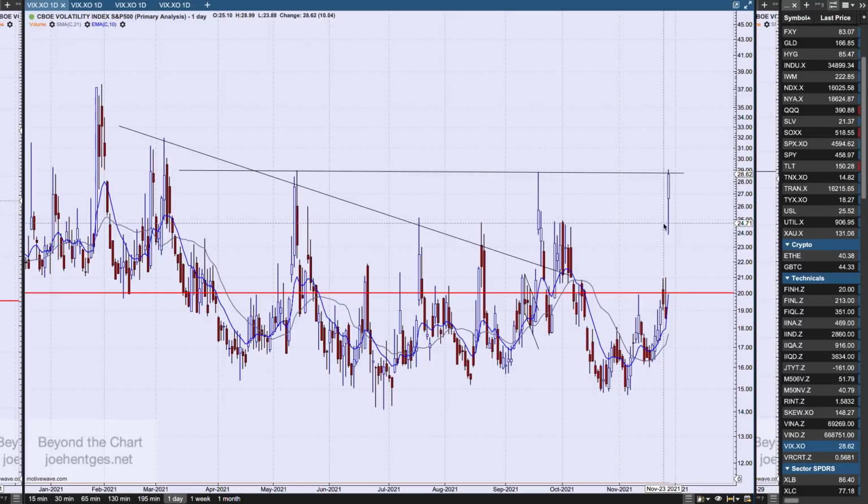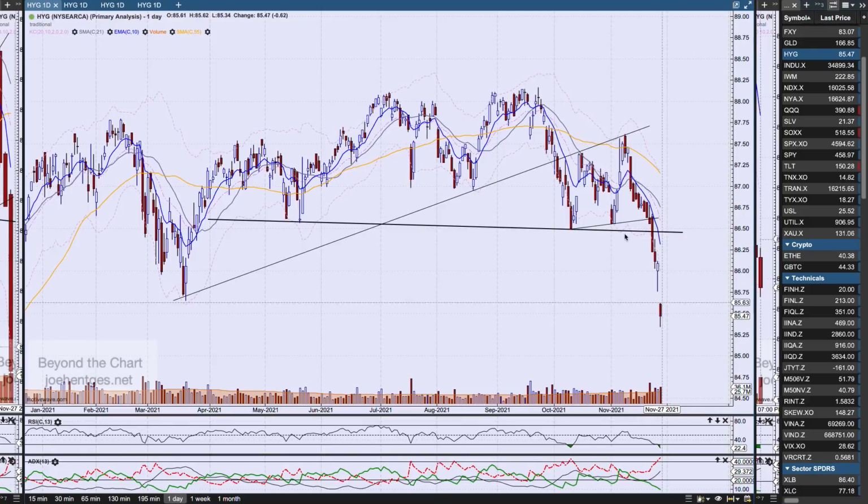Let's take a look at that canary in the coal mine, the high yield bond fund, HYG. This has been collapsing and came down now out of a major topping formation in here, a head and shoulders formation. And look how this has dropped. It was down 62 cents on Friday alone. Very big move. Now, where was the peak on this? The intraday peak was on September 23rd. The closing high was September 15th.